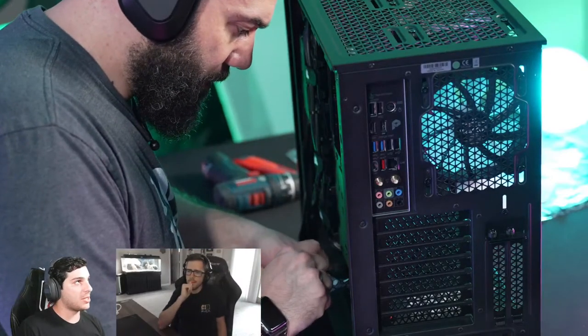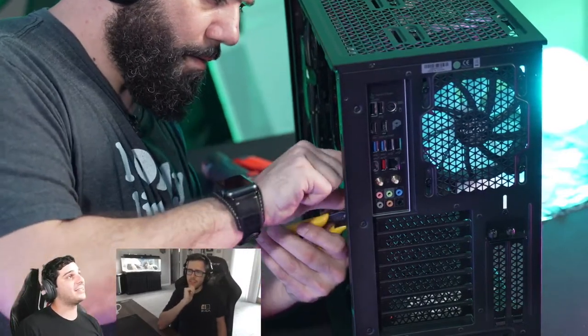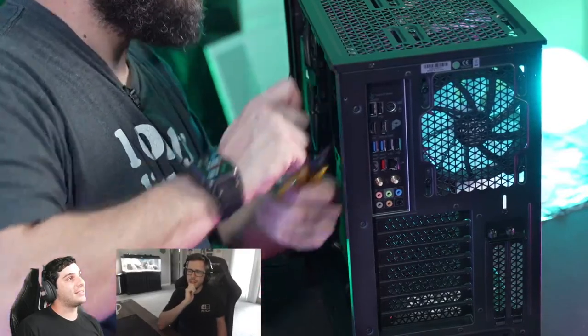Utter focus in PJ's eyes. The determination right now, you can see it. How many PCs have you built?